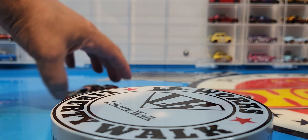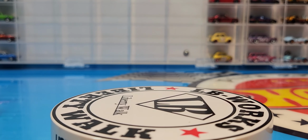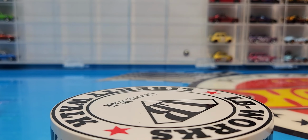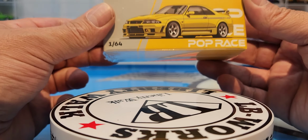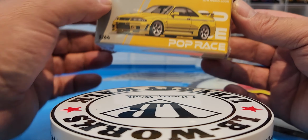Okay, let's move this off to the side. Off to the side you go. And let us check out Pop Race, everybody. We've got a couple of cars of Pop Race to look at. We'll start off with this guy right here. Okay. This is the GTR Nismo 400R.